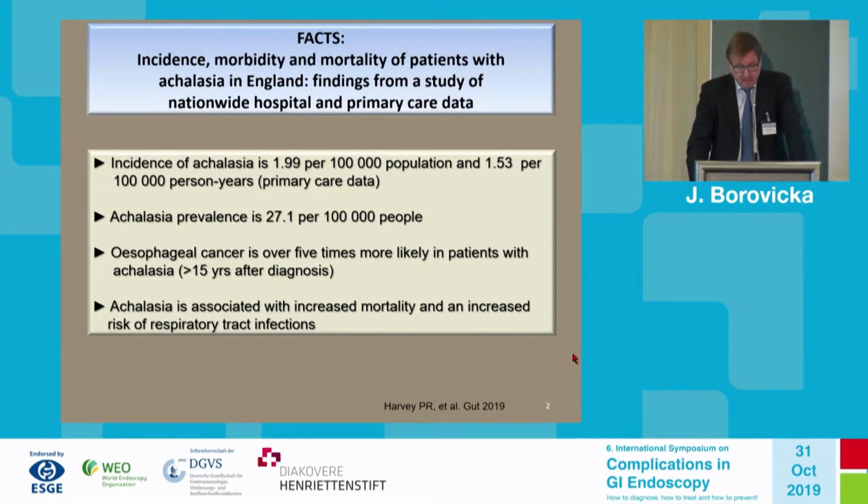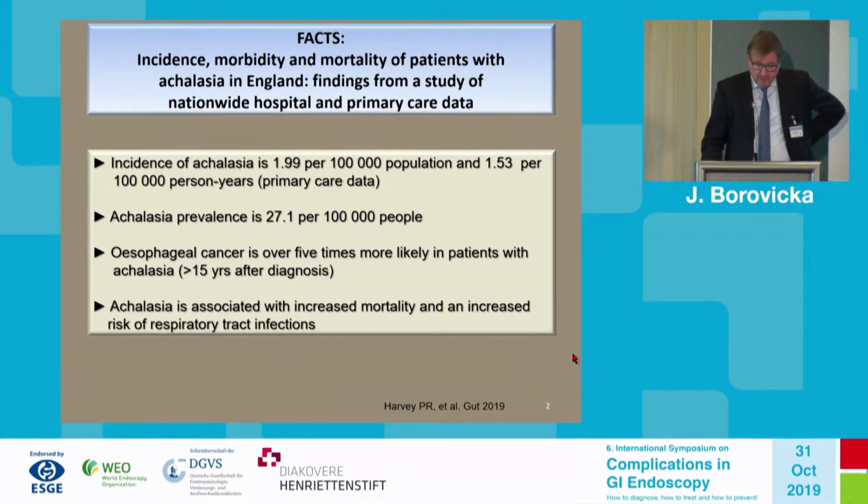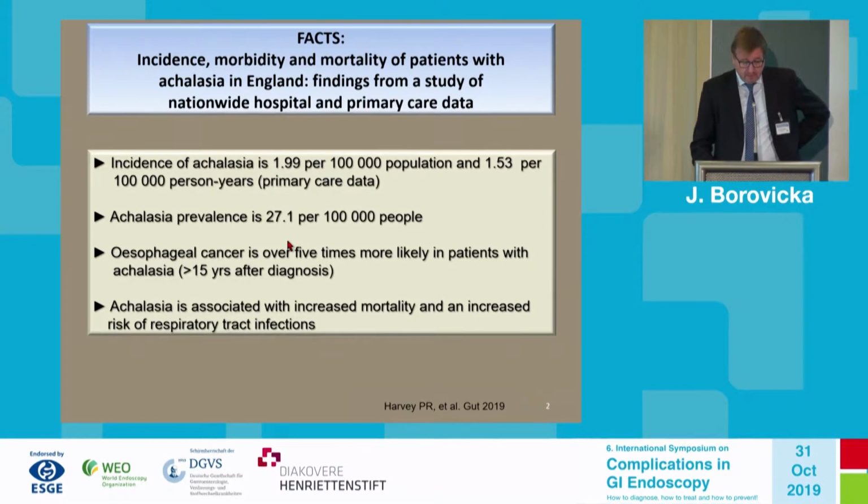The fact about achalasia is that it's quite a rare disease, but still you will find about 27 patients per 100,000 people with a prevalence, and often it's diagnosed too late. There's esophageal cancer, and there's increased mortality due to aspiration, often in the respiratory tract.